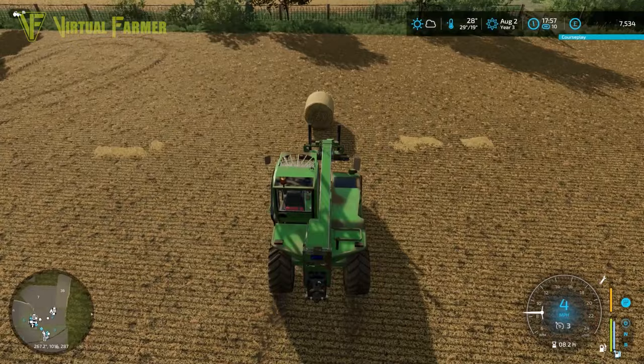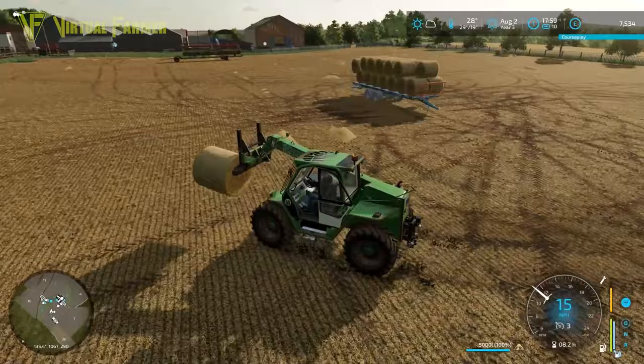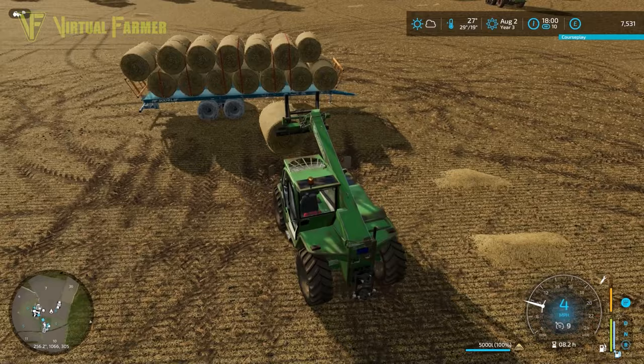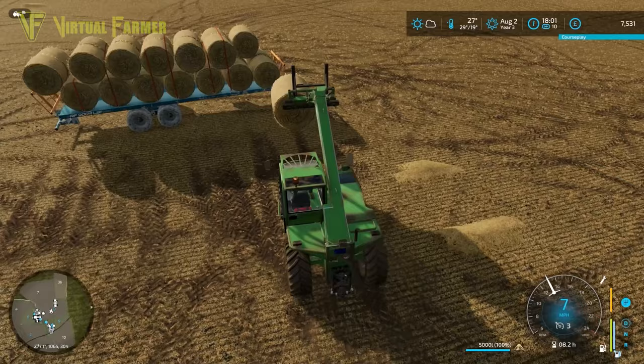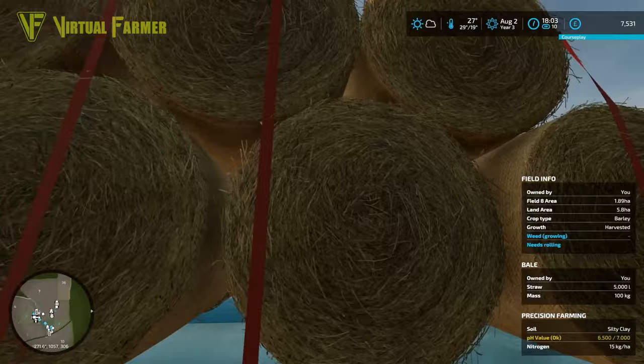We do have one extra bale left on the field, and I don't know, it might fit on the front, it might not. I don't think there's a lot of leverage there. I think it might just roll off if I do that. So, I know where we can put it. We can put it towards the back. There's a bit of gap in the middle there that should work quite well. So let's put this on here, back that off. We can now get that strapped down.